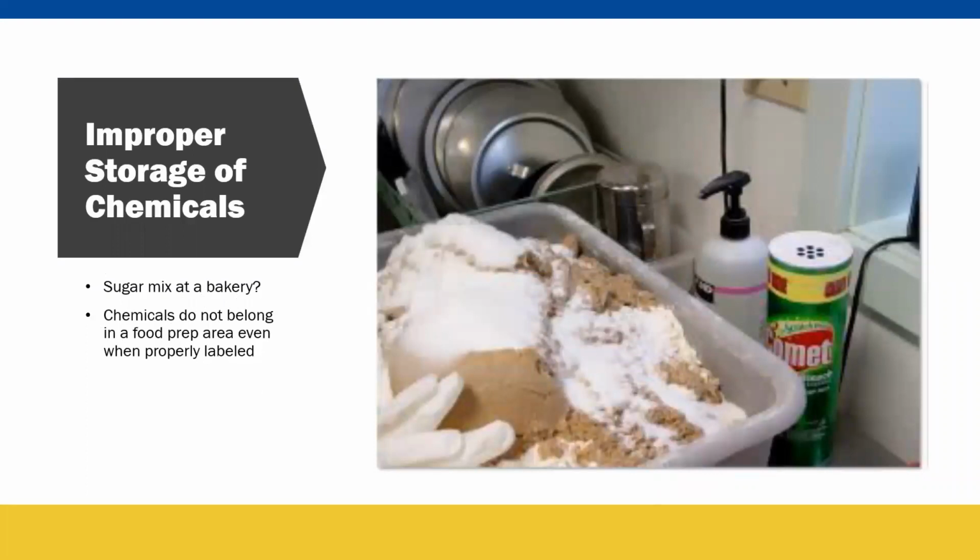Now here's an example of improper storage of chemicals. We've got a bottle of Comet sitting in the corner next to what appears to be some sugar mix at a bakery. So we've got somebody that's weighed up a bakery mix, and it's right next to Comet. And I would hope that the Comet is not mixed in whatever's about to be baked, but that is not how things should be stored.